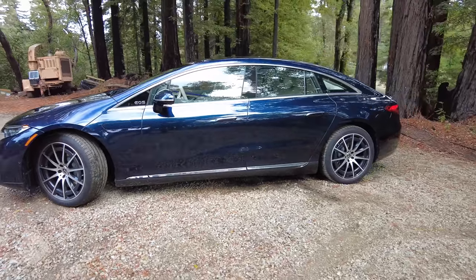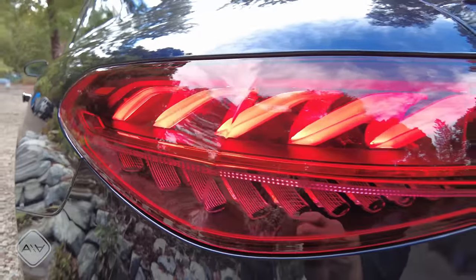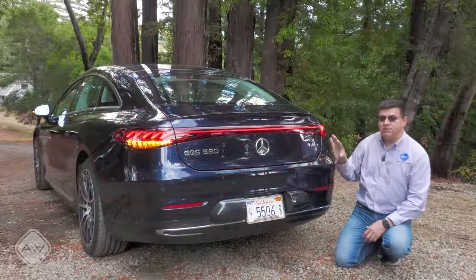We have the EQS 580 logo right there, 4MATIC, because this is a dual motor vehicle. The taillights are full LED modules, the turn signal is an amber element, but when it's off, everything is red tinted to give it a more cohesive look.